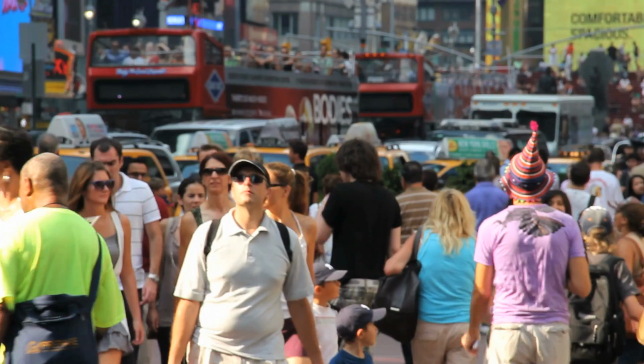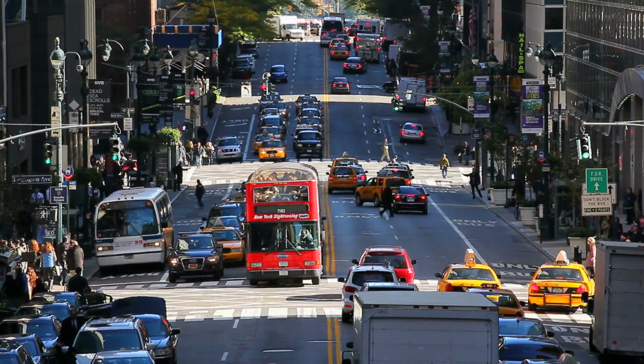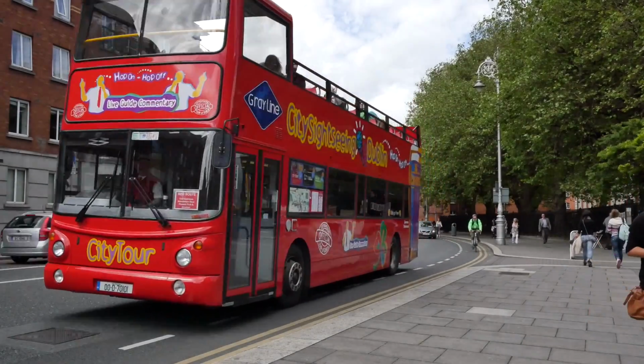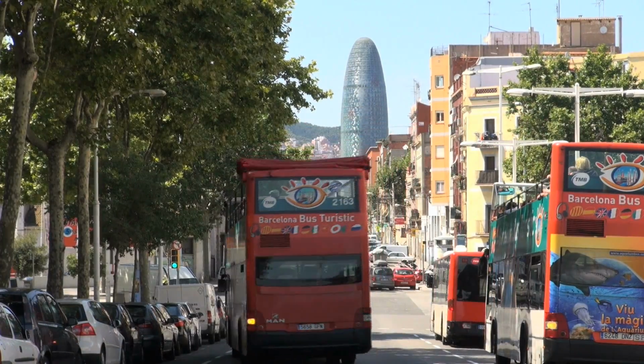Now, one of the great alternatives, and probably the least expensive of all of your options, is to use a Hop-on Hop-off bus. These are a great alternative. So Hop-on Hop-off buses are in pretty much every port that you will call on. These buses will take you to all of the main sites that are in the particular port. They will be relatively inexpensive.